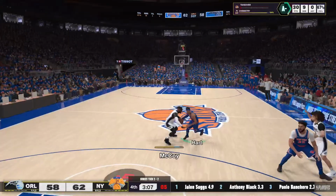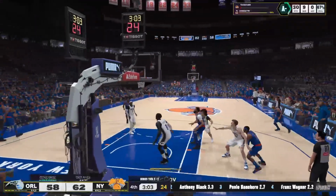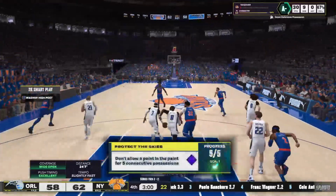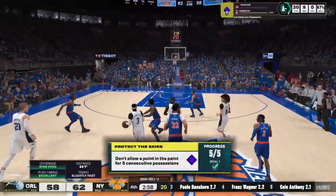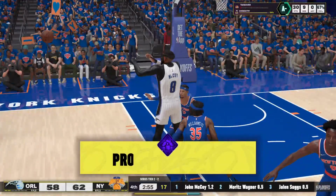Towns the screen. Hart with it. Now guarded by McCoy for three. New York, no good that time either. And boy, have they been hitting the backboard in this game. Kind of surprising it's such a tight game.